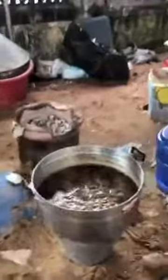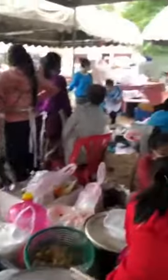It's kind of nice that you can set up right here. But it still doesn't take away the fact that they've lost their home in some of them.